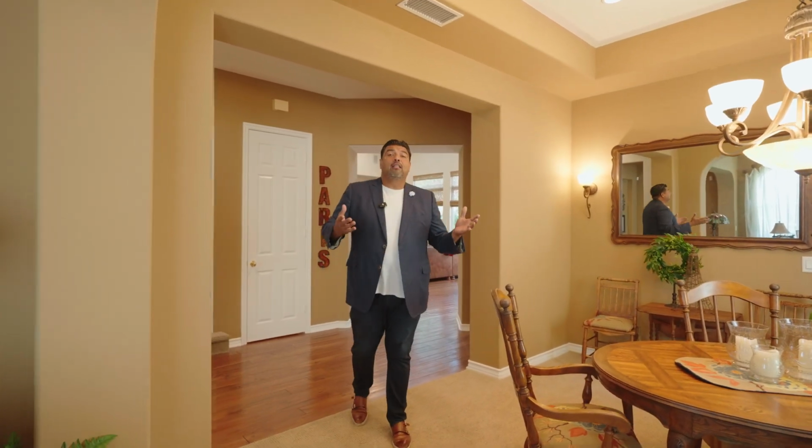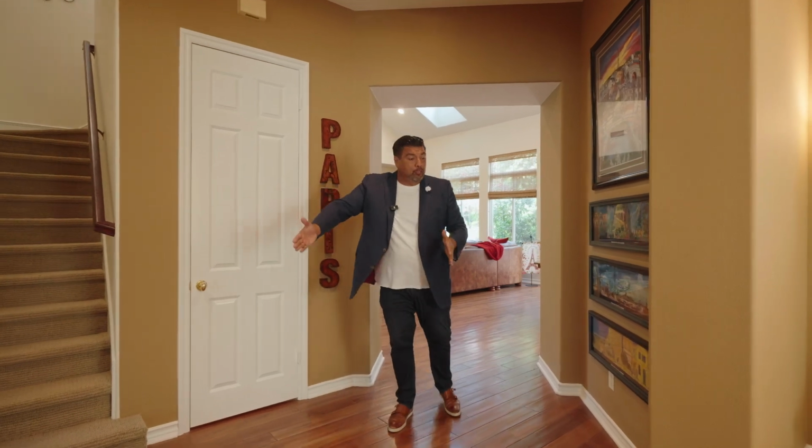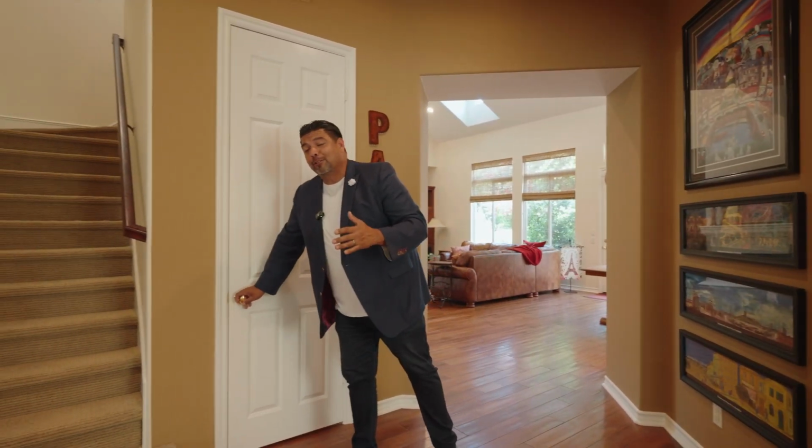If you want to add an additional bedroom, you can in the front, or if you want to have a front office, you have the space and the size to do that with, just under 3,500 square feet of ample space. You've got recessed lighting, tall ceilings, and this nice open area from your entry leading you over to your family room.